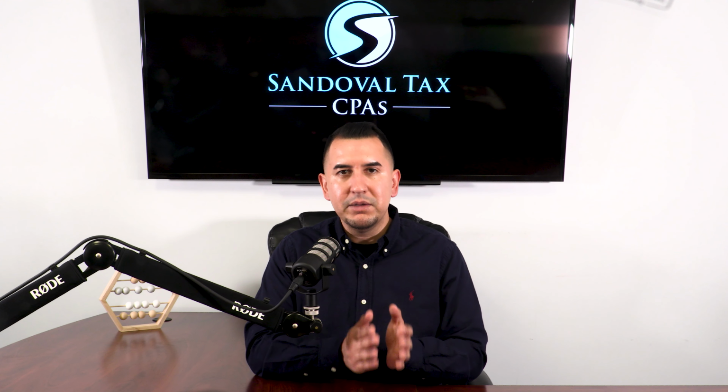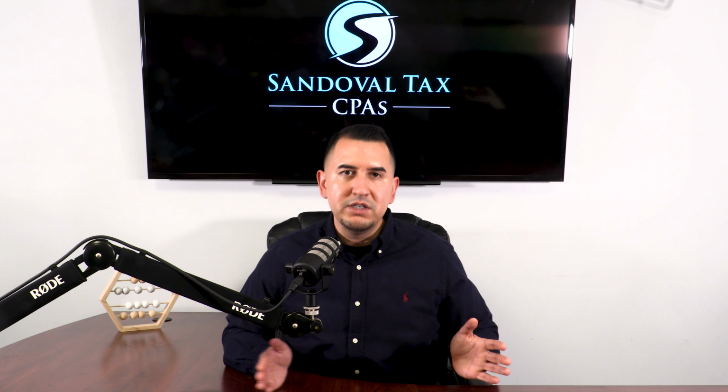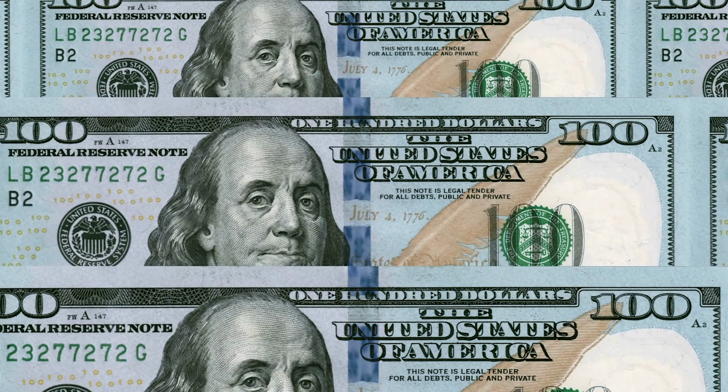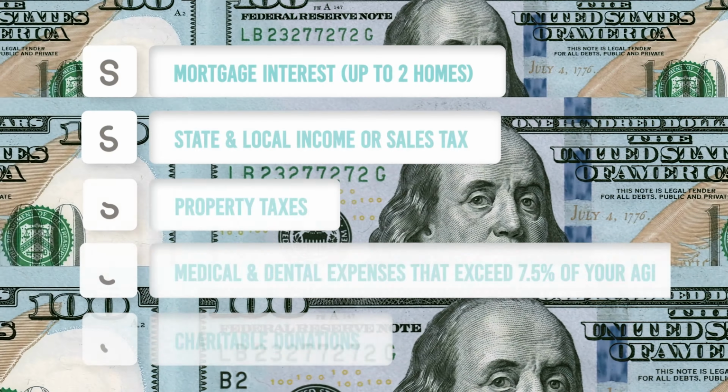On the other hand, itemized deductions are a range of deductible expenses allowable on your personal tax return. Some common itemized deductions include your mortgage interest on up to 2 homes, your state and local income or sales tax, property taxes, medical and dental expenses that exceed 7.5% of your adjusted gross income, and your charitable donations. So typically every American will use the standard deduction unless their itemized deductions exceed the standard deduction.